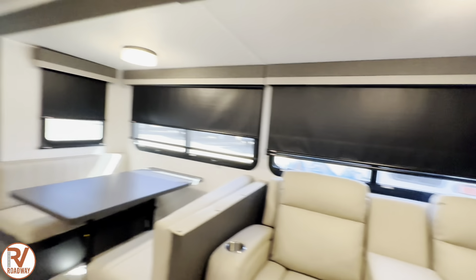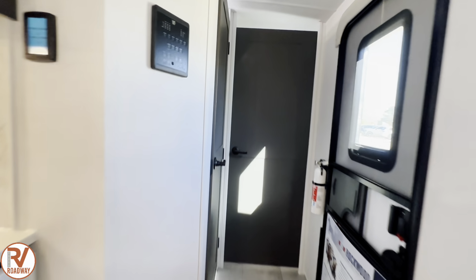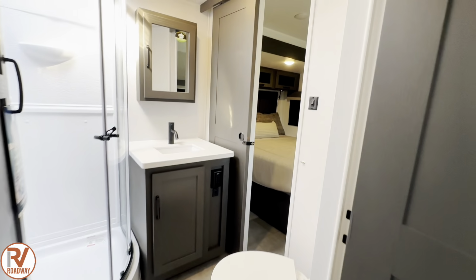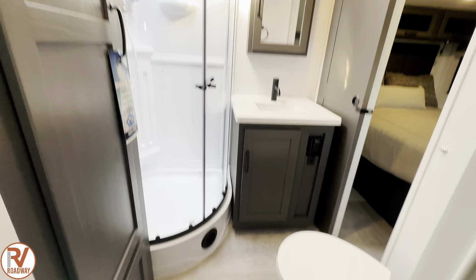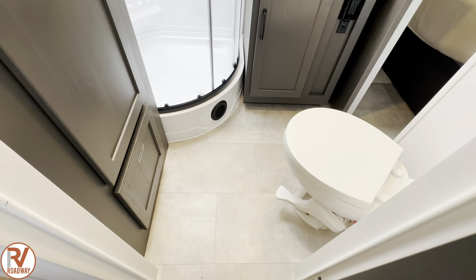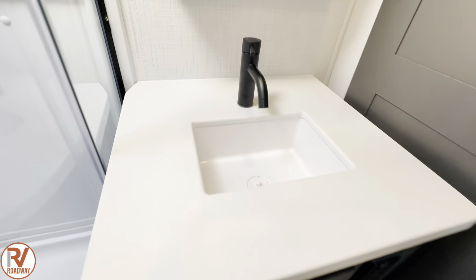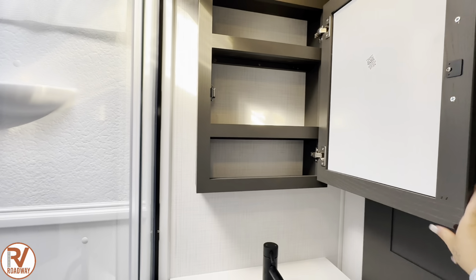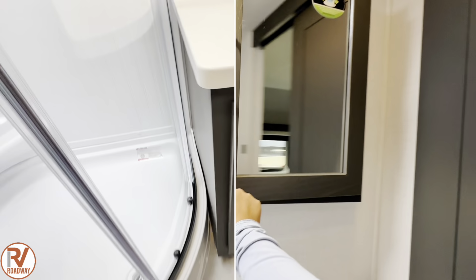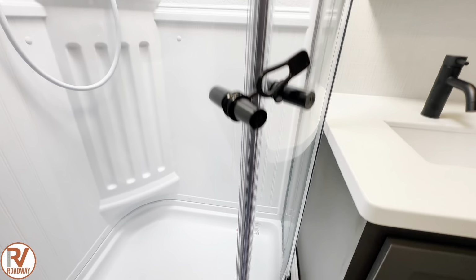It looks magnificent. Now, making our way to the rear of the coach, you're going to have your dual entry bathroom. You can walk in through here or through your bedroom. You're going to have that U-shaped style shower, cornered foot flush toilet, plenty of walking around space, and you're going to have a huge sink vanity right here with plenty of countertop space as well. Medicine cabinet, of course, in your bathroom. Down below, you'll have a little bit of a storage for maybe toothbrushes and other things.